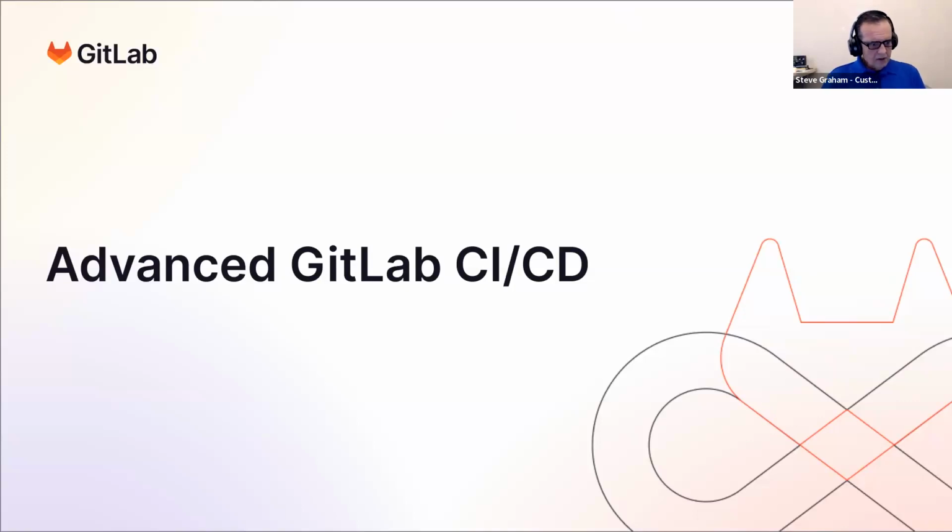All right, today we're going to be covering advanced GitLab CI and CD. Now, just for awareness, this particular session is really a good collection of what I would consider to be pro tips for optimizing GitLab CI and CD and for getting everything that you want to get out of it.